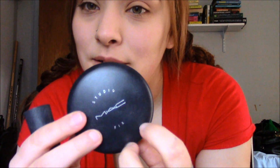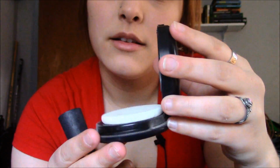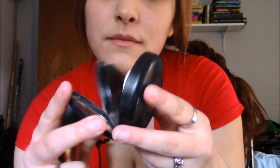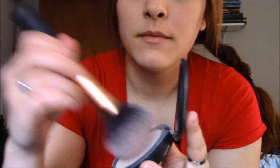And now I'm going to take Studio Fix by MAC, which is also an NW20, so it's just a powder. And there's a mirror. You can flip it. And then there's a little discharge tray and a brush that I've never used. So let's use this bad boy. I do all around coverage, so I start around my chin area and I work my way up.